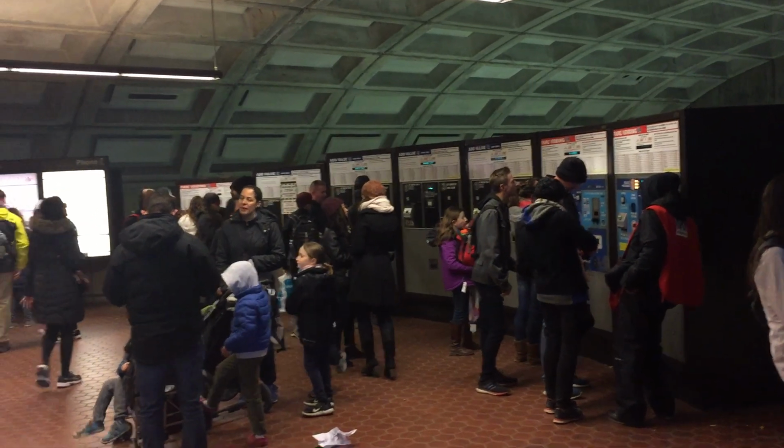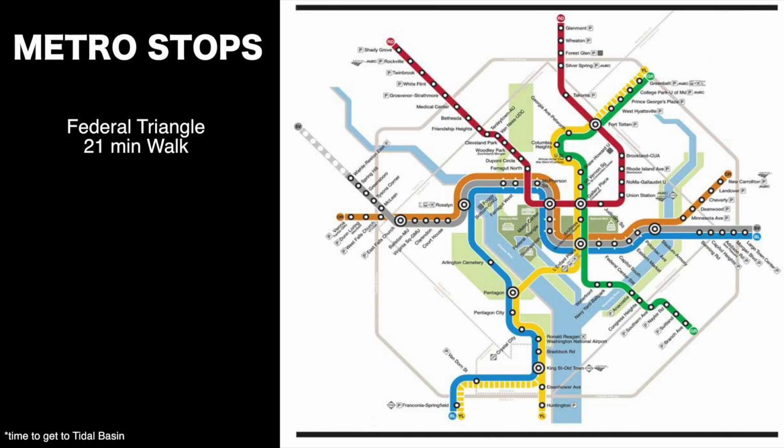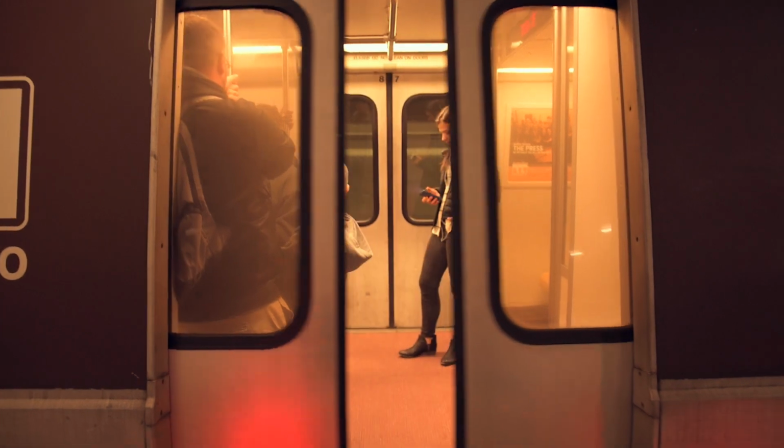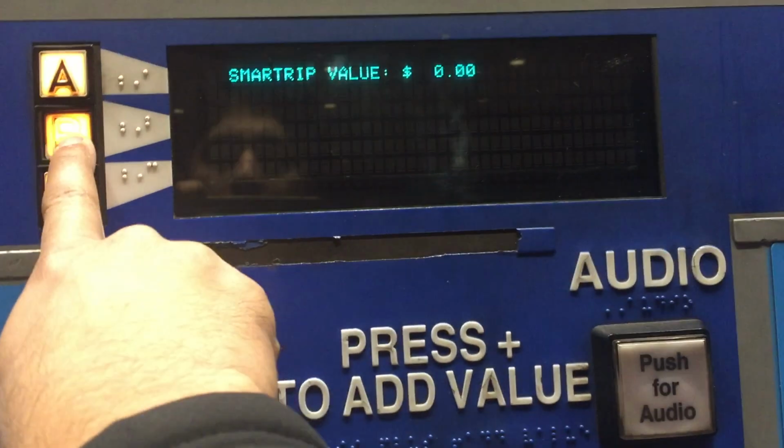Sometimes it gets really crowded, so you might want to get down at other stops like the Federal Triangle or the Federal Center Station. If you're planning to travel by metro, make sure that you have the Smart Trip card. They are super helpful since you don't have to stand in long lines during rush hours.